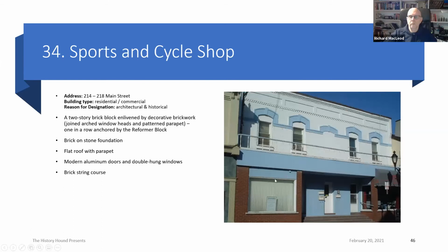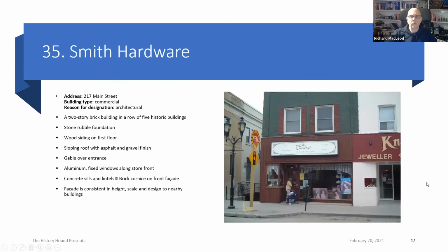So there's a better picture of the sports and cycle shop. And of course, your place was next door. Yeah, right there. That's why I don't have a good one of that. Okay, this was Smith Hardware when I was a child. Before that, it belonged to Mr. Binns. But it was Smith Hardware. And again, this walkway was always there. So when they had the fire, that helped in this area not burning.